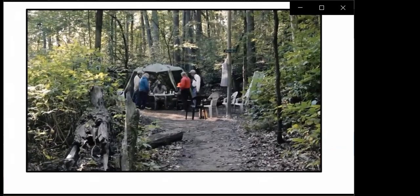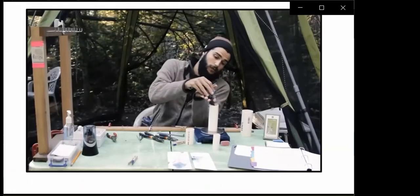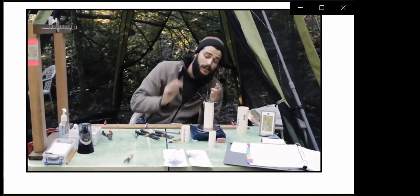Now we're in Bath, Michigan, in Rose Lake State Wildlife Research Area. It's a state wildlife research area, so state land, public land, and we've gotten permission to set up our nets and our station here to collect long-term data on the migratory birds that are coming through the area.